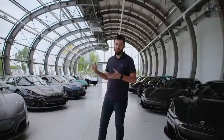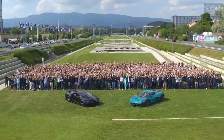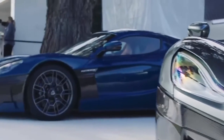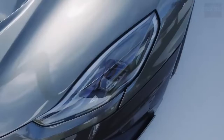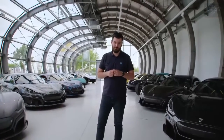And as this was happening, at the same time, the company was growing, the team was growing. We moved from facility to facility, from location to location, went through many transformations. Lots of stuff happened along the way to come to this point where we are now finally. And that's what we are going to show you today, our new production building and the first production cars.